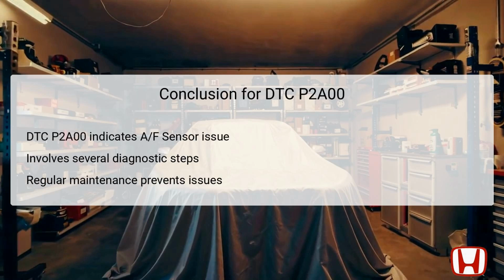In summary, DTC P2A00 signifies a performance or range issue with the A/F Sensor 1, an integral component for optimal engine management in the Honda Civic models from 2011 to 2015. Troubleshooting this code involves a step-by-step process, beginning with initial checks and culminating in thorough verification of repairs. Understanding the complexities of A/F sensor functionality and related symptoms is vital for accurate diagnosis.